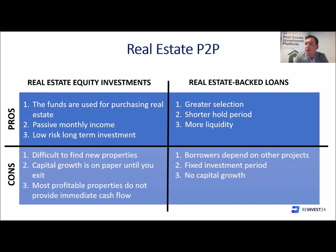Fixed investment periods. This is the one point that I explained in the pros section as well. If you want to invest long term, you need to put in a lot of work and time to always find new investment opportunities. And I always recommend doing due diligence before investing and making sure you understand the project fully. And there is no capital growth. So even if the real estate itself that backs the loan grows in value, the investors don't get any share from that. They get their share from the fixed interest that they agreed to, and the developer will make that money.